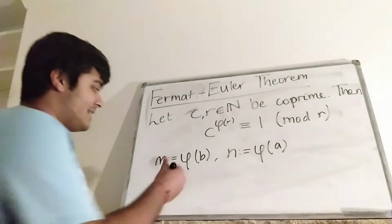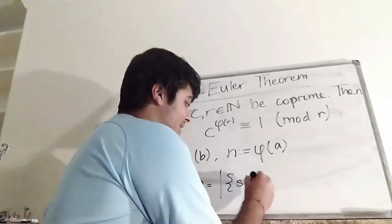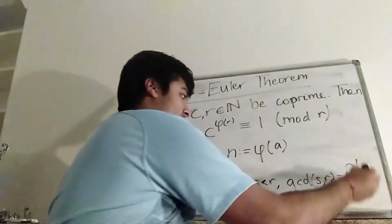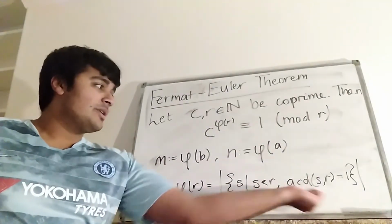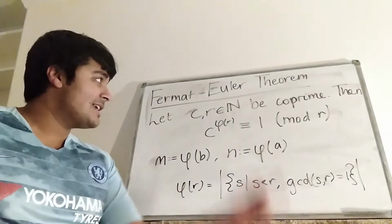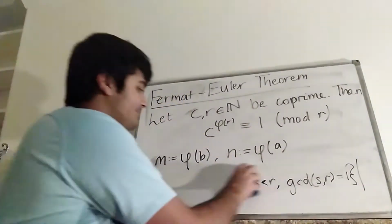Okay, so phi of r is precisely the cardinality of the set of s for which s is less than r, and GCD of s and r is 1. So it's a set, so we look at the natural numbers s less than r, which are coprime to r, and we take the cardinality, so the number of elements less than r which are coprime to r, that's precisely phi of r. Okay, and the Fermat-Euler theorem says that c to the phi r is congruent to 1 mod r. Again, I'm not going to prove it in this video, I'm just going to state it.